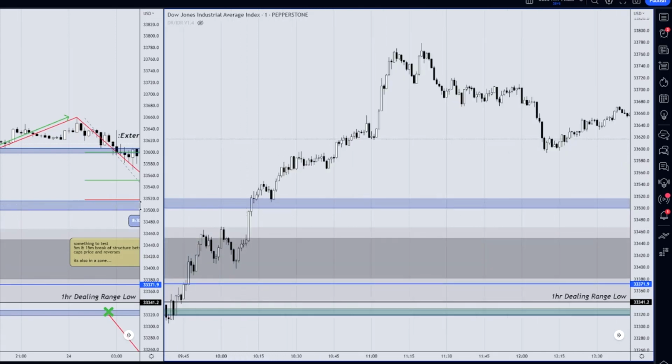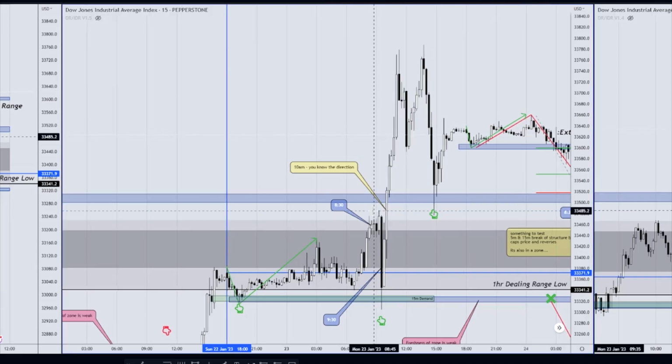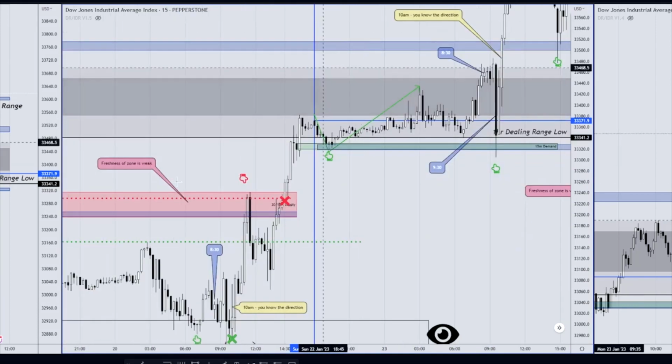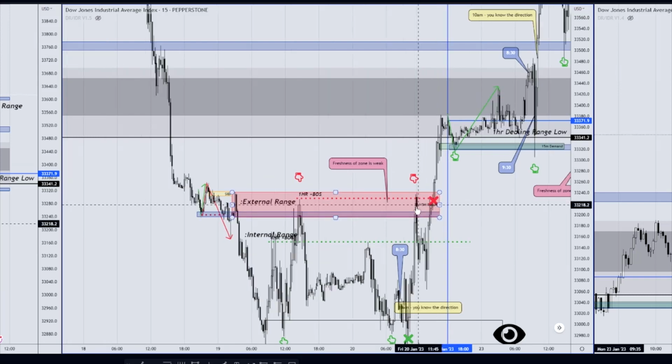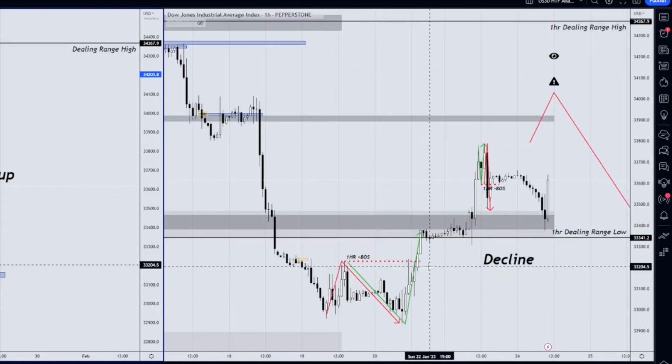It's not a clean area to get in, but on the higher time frame, down here we had a break of structure. It was a clear break of structure on the hour. I'll go to the hour very quickly. You can see it down here. So we're looking for bullish moves, and after 10 o'clock, that break of structure confirms an entry that could get in on that break.